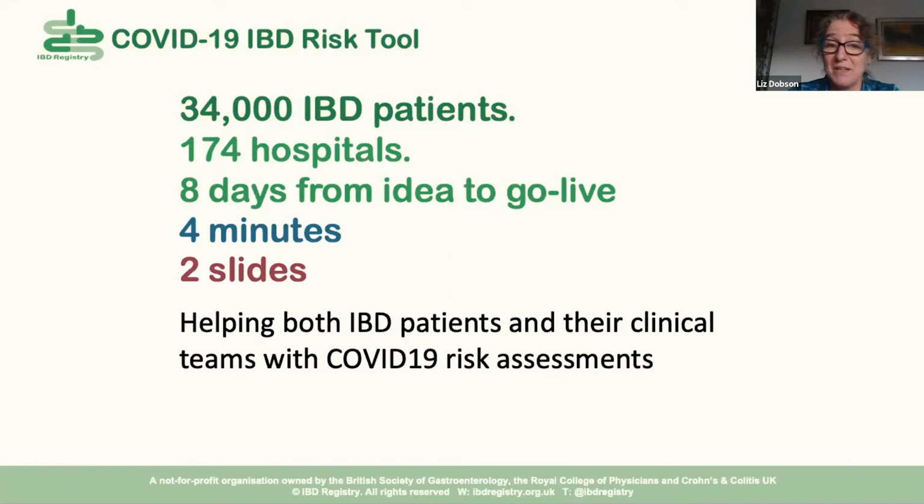So the numbers are impressive. We know the clinical teams like the tool. The data return loop provided the gastroenterology teams with a valuable picture of their patients' needs.